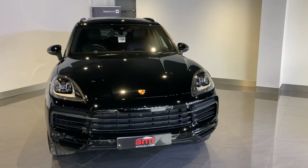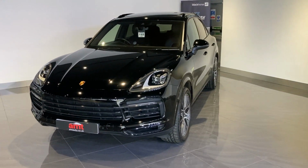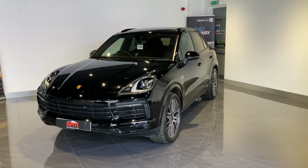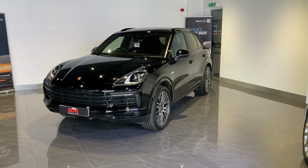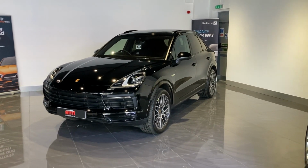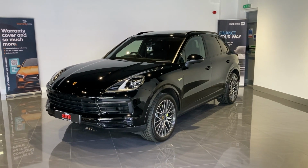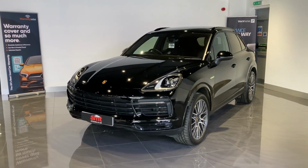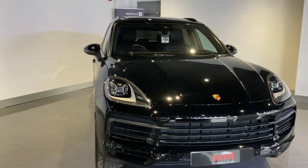Now we also have, which will be very distinctive after dark, the Porsche Logo LED door mirror courtesy lights, and also ambient lighting for the interior of the vehicle, which will certainly all come to life after dark. Now as we head inside the vehicle is where that list of specification continues.